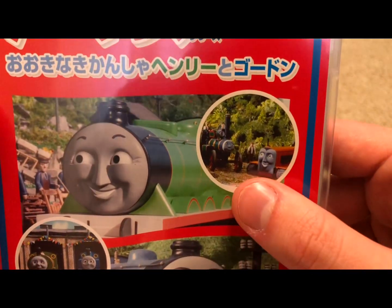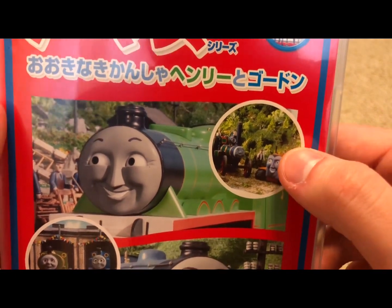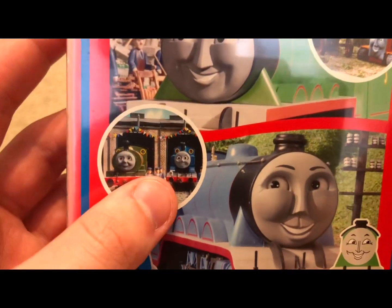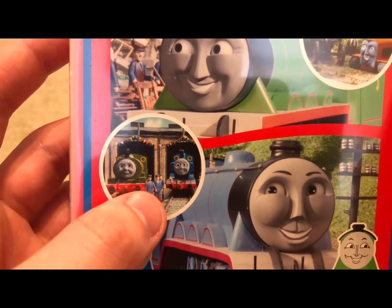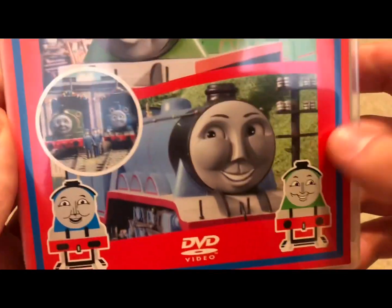Anyways, here we have Terence and Trevor. This is a scene from Henry's Farce, which is definitely on this release. And here we have Thomas and Percy. This is a scene from Gordon and the Famous Visitor, which of course is also on this release.